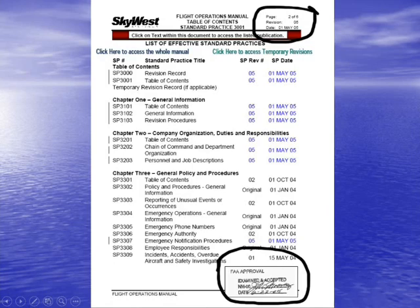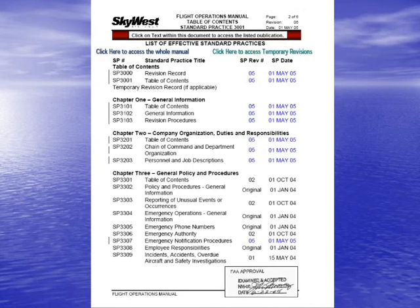And then you can see here that various parts of this manual are not in revision 6. They are in revision 5. Some of these are even older revisions: 0, 2, or original. And then this apparently is revision 6. So this is an electronic version. You can see we have "click here to access the whole manual." We could access the whole manual through this method, but don't need to do that. It's just an online version. But in print, you'd have to take out each of these sections to actually revise the manual.